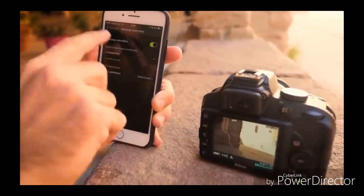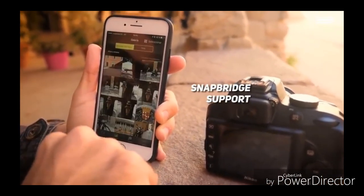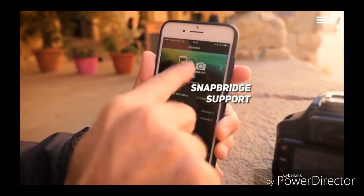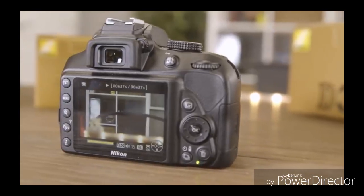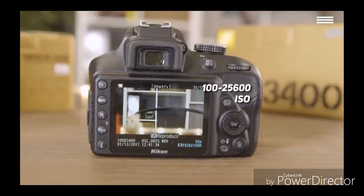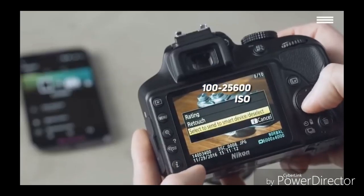Just like the previous model, D3400 also has a SnapBridge functionality that allows you to transfer all of your shots to a smartphone as you record them. SnapBridge will have its limits though, as D3400 doesn't have an integrated Wi-Fi support, but it will do its job well nonetheless. The sensitivity range of this camera is ISO 100 to 25,600, which is a huge upgrade compared to the native ISO 12,800 range of its predecessor, D3300.